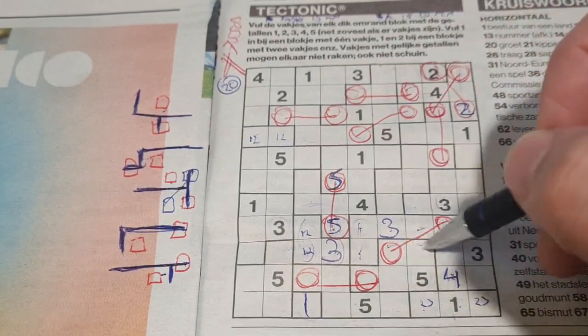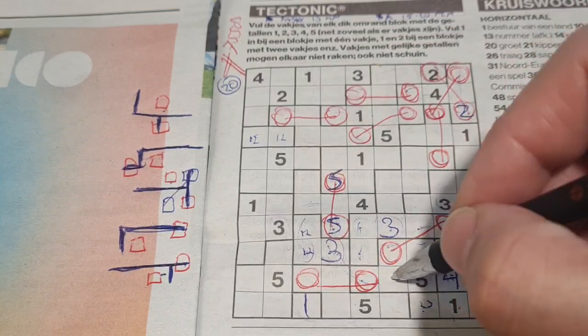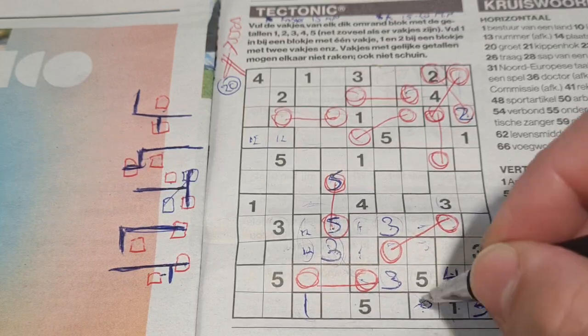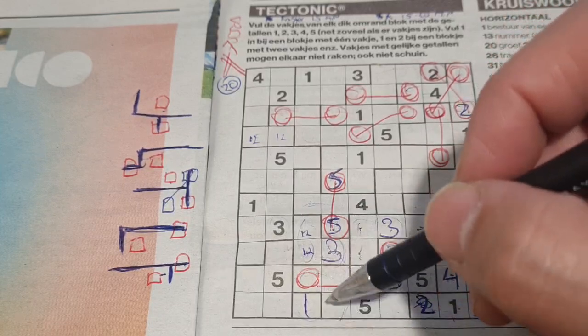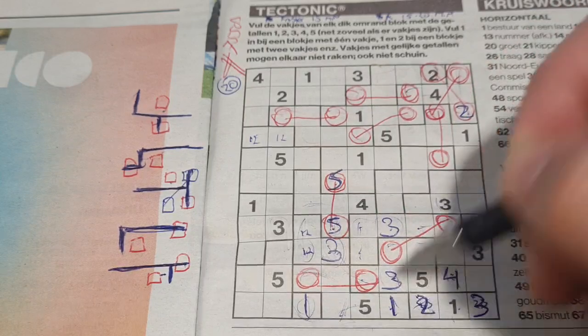Then these two boxes can be 3. That box can be a 3. So one box left for the 3 in this area should be there. 2 and 3, we have a 3 there. No 3 there. 3 should be here and a 2 goes there. These are 3 boxes. Surround 1 can be a 1. So one box left for the 1 in this area should be here.